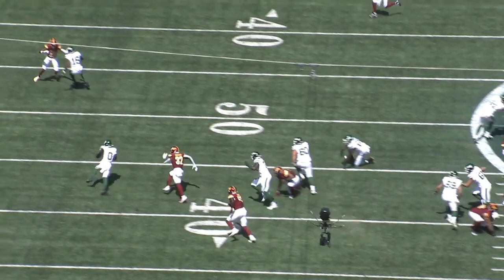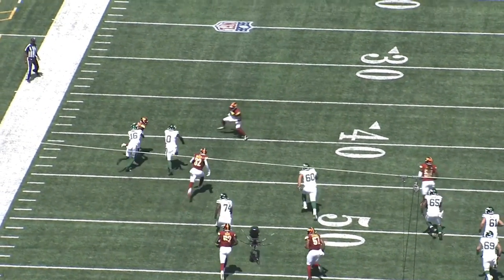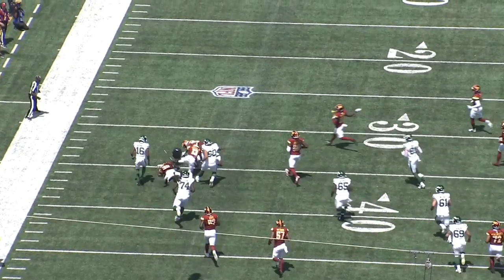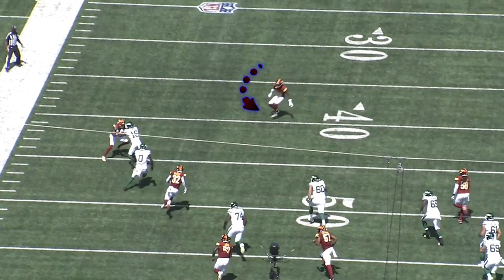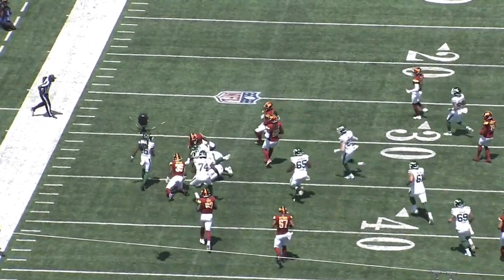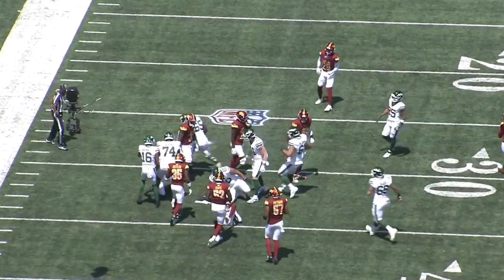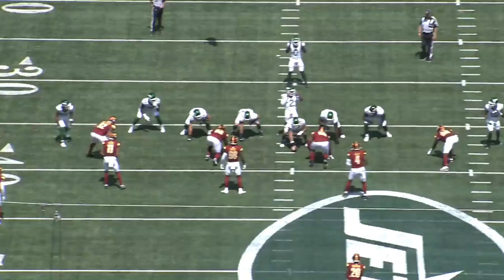Now he's in the open field. Good job of blocking by 16. Finishing the run, delivering the blow. I like that. You, sir, are about to get punished. Bam. Deliver it. That's what I like. Finish the run is what they call it.